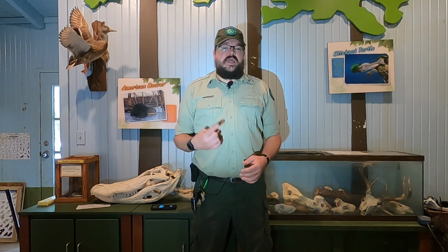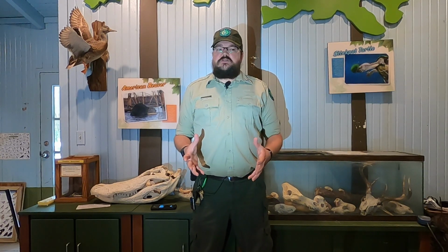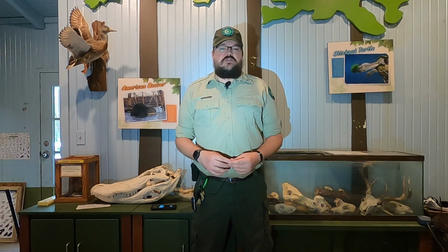So the very first principle of Leave No Trace is to prepare and plan ahead. When you come out here to visit us, the first couple of things you could do is make sure, before you leave home, that you are ready for a fun adventure out here mountain biking. One of the first things you can do is make sure that you dress appropriately.